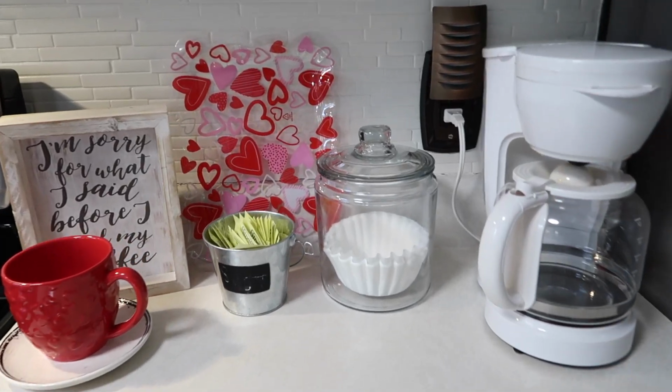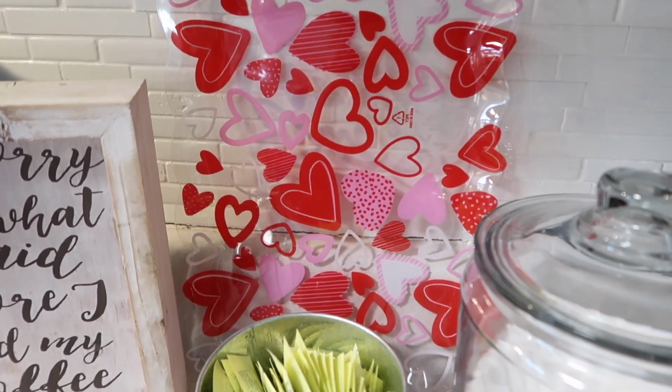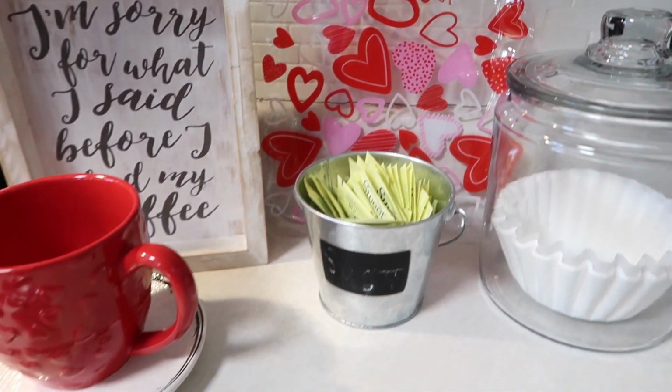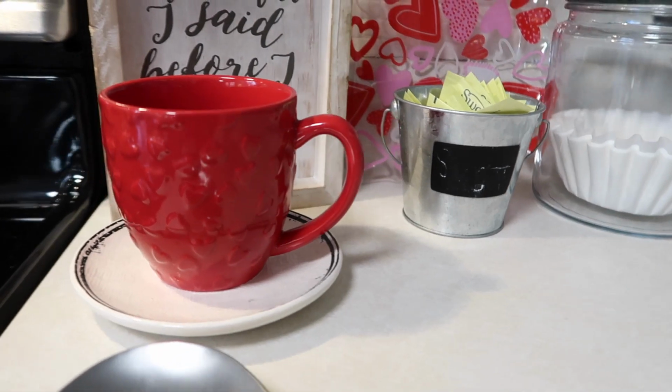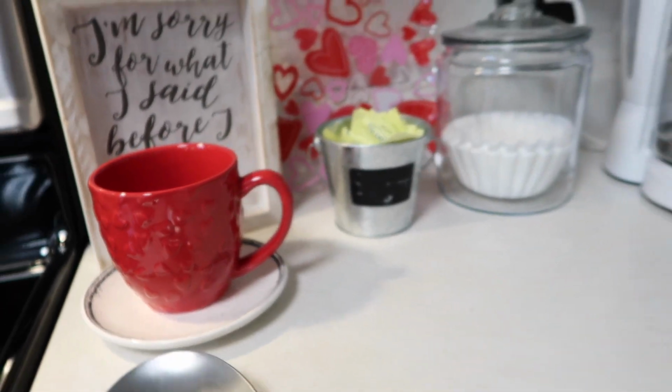For the coffee area, I just added this little plate with the hearts on it. I think I found that in the dollar section somewhere. I honestly can't remember. And then I found a little red mug with hearts on it that I had from last year to add to it.